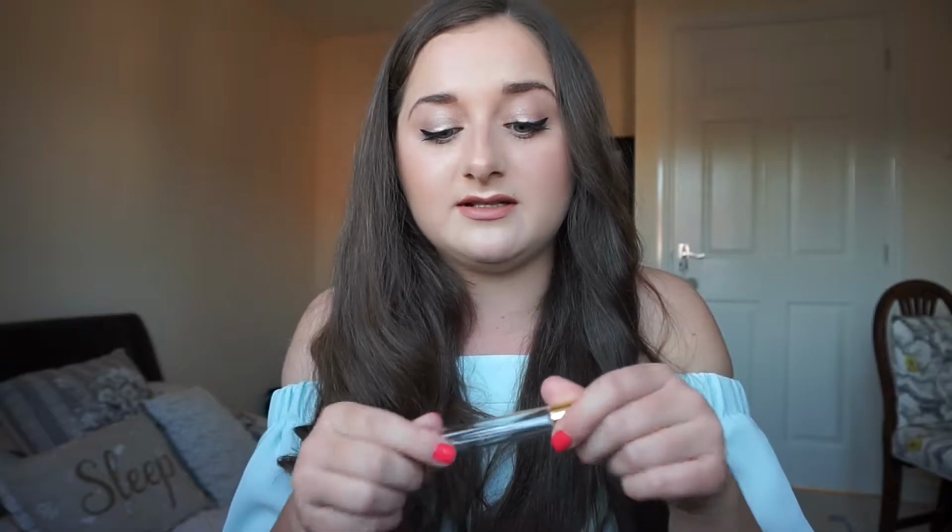This one is Zara Woman Gold. This one's nearly out, but this one smells like the Paco Rabanne for women fragrance. Smells really nice. I really like that one.